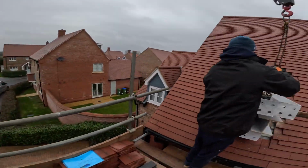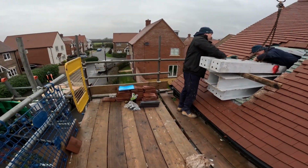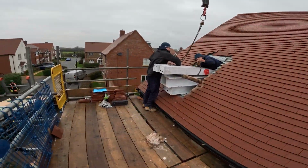So that's all the steels up now. We've got them in here, so they'll start dragging them in. The reason we haven't put them on the scaffold is that we utilised the crane to get them through the hole, instead of lifting them up through to there.